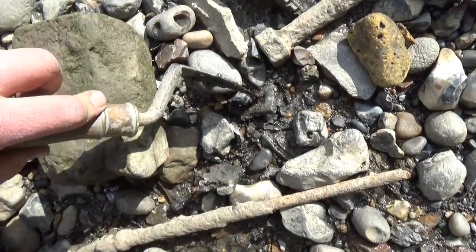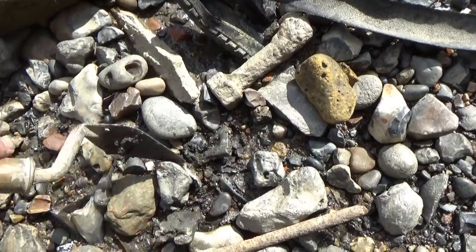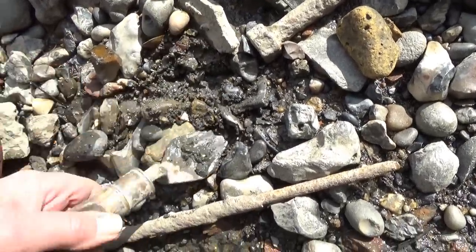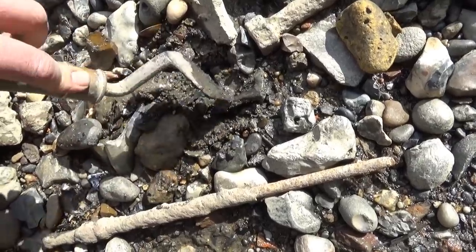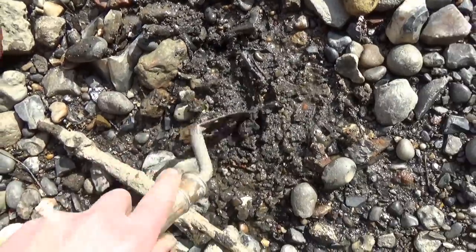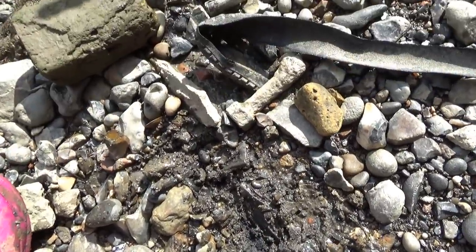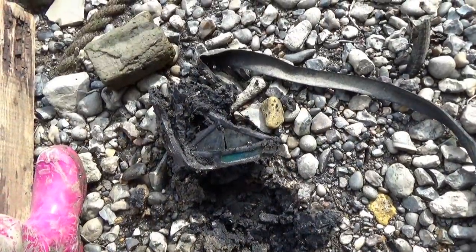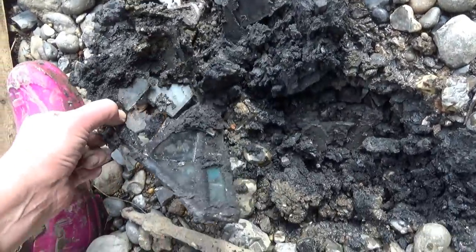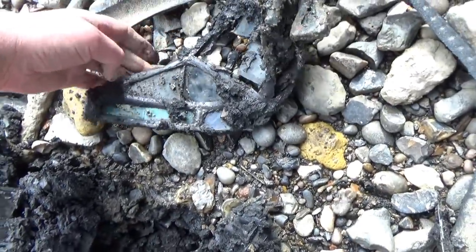Just prizing out this bit of lead here. See if it's anything of any consequence. Probably not. I'll turn the camera off and I'll come back when I've got it out. And I've prized it out, and guess what? It looks like part of some stained glass window, which is rather interesting, isn't it? Look at that.